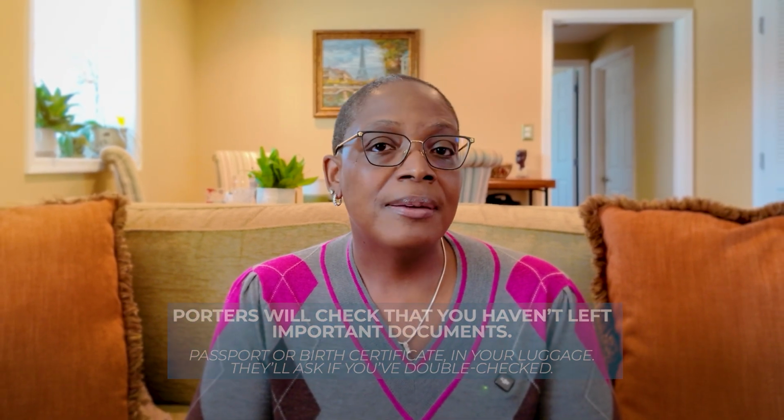And I usually will give them, depending upon how many bags I'm giving them, probably a couple of dollars per bag, because I know sometimes our bags are very heavy. And they do a good job in making sure that our bags get to our cabin. So I really like to just reward them for that.